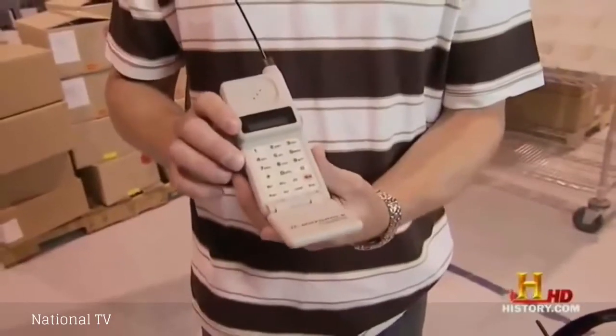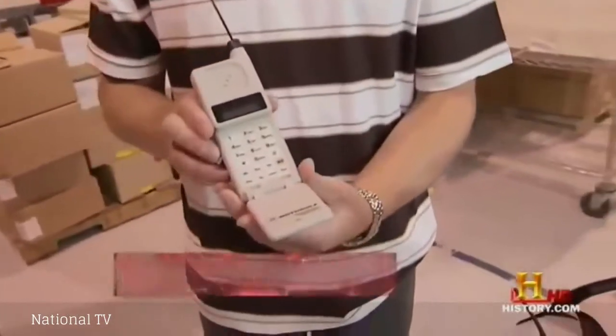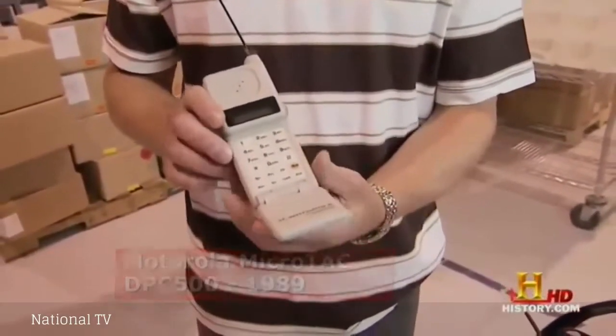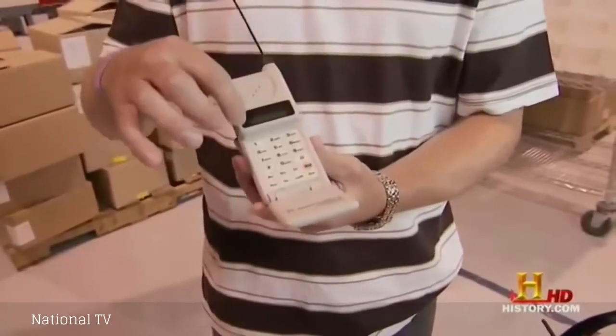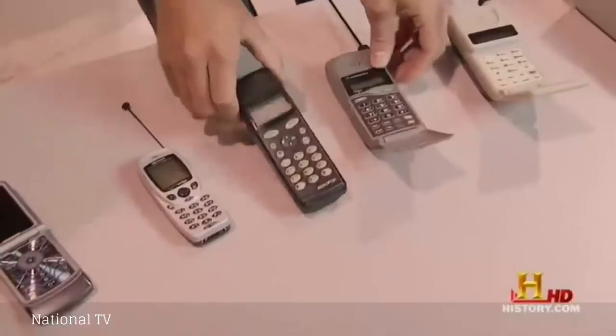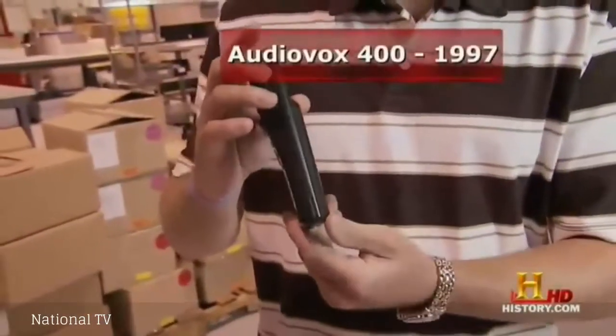This one is considered the first flip phone. This is a DPC 500. This phone has more memory, smaller circuit board inside. It offers a different display and certainly a much more user-friendly feel. This unit here is considered what's now a candy bar phone. It has a pop-up antenna, built-in battery in the back.